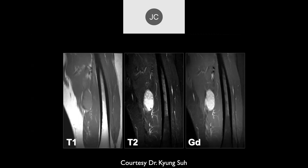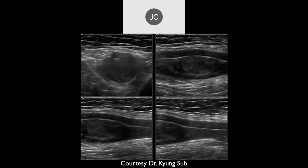It looks like high signal on T2 and possibly enhancing. There are clearly internal characteristics on the T1, so it's a solid mass. There are multiple areas of different signal intensity on the T2, so it's a heterogeneous mass. We don't have a T1 fat sat pre, so we don't know whether there's enhancement or not, but we can see that it is inhomogeneous on the post-contrast study. It looks predominantly hypoechoic here, and kind of encases around 180 degrees of that adjacent vessel.